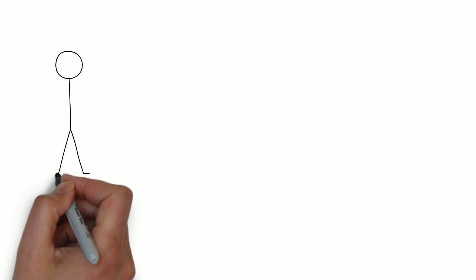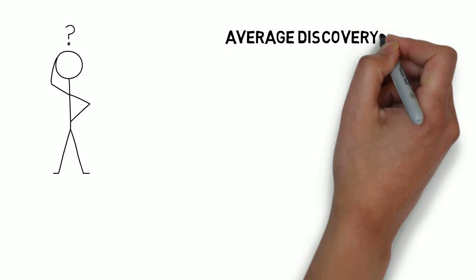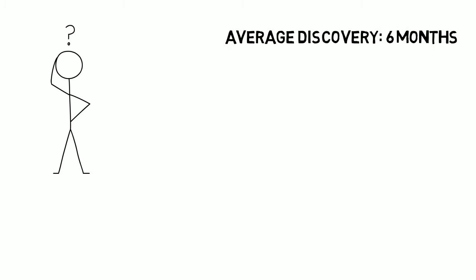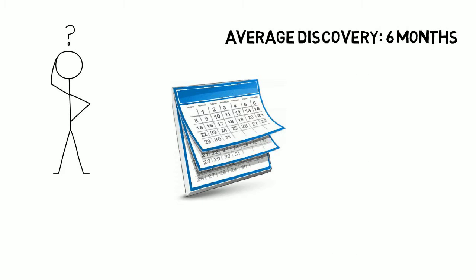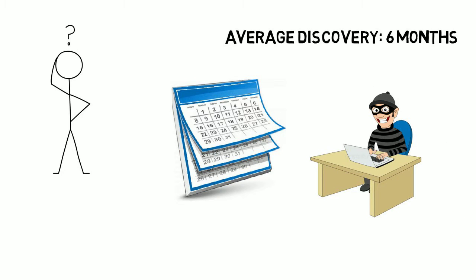On top of this, data breaches are almost never immediately discovered. On average, it takes over 6 months for a company to detect a data breach. Between the time that the breach occurs and its discovery, those who committed the breach are free to do whatever they wish with the data. And as you saw earlier, the Yahoo breach took many years to be discovered.